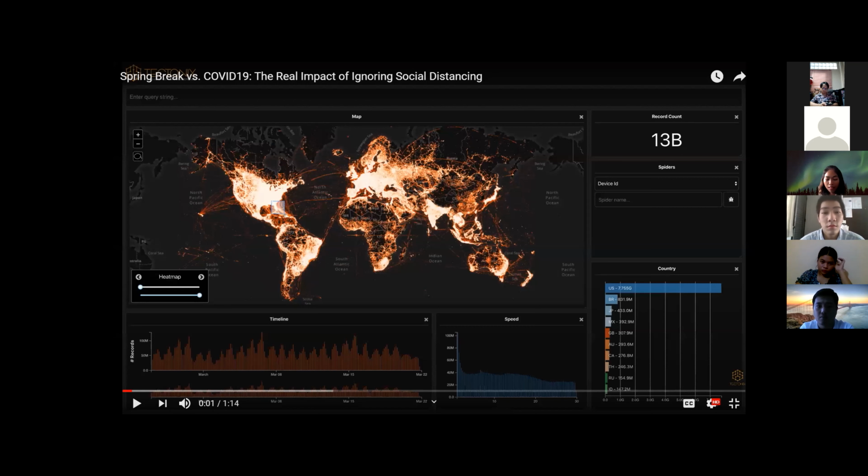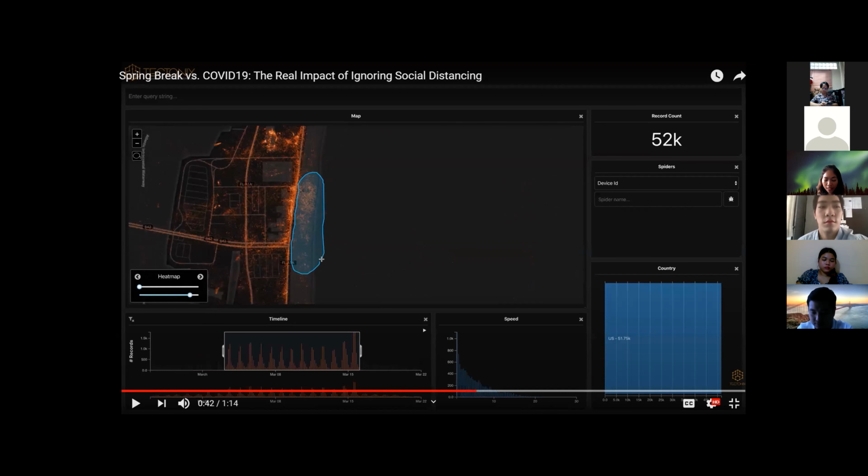The big picture: an anonymized location data point for a mobile device. We can zoom in on specific regions. Here we focus on just one beach in the month of March. The map corresponds to a unique mobile device active on a given day.